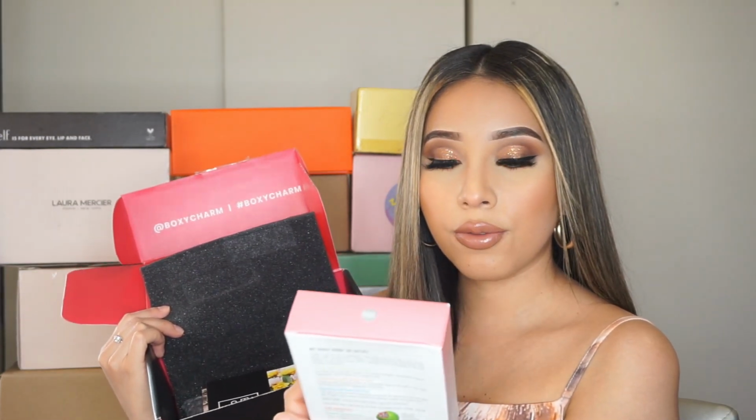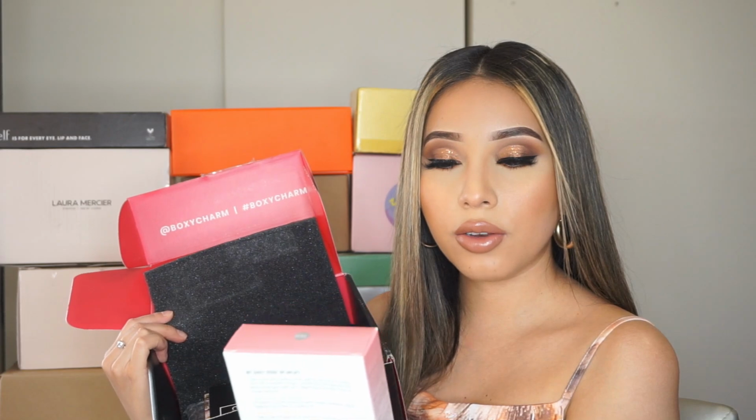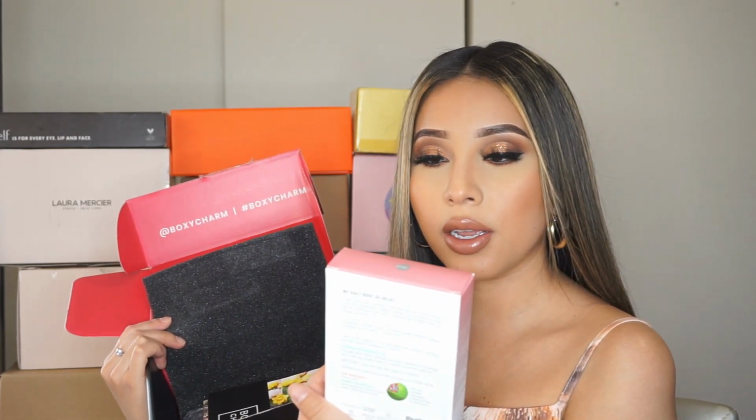I also got, what is this? This serum right here. It looks really, really pretty. This is from, no, it's not My Daily Dose. It's actually from Skin Inc. So I think the serum is called My Daily Dose of Uplift. This is to smooth and lift. I got this brow pencil and brow gel. So let's open her up.